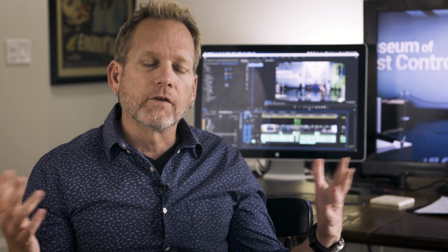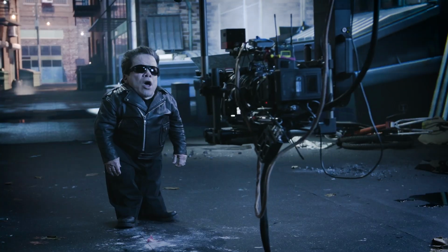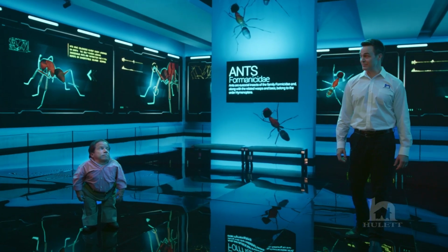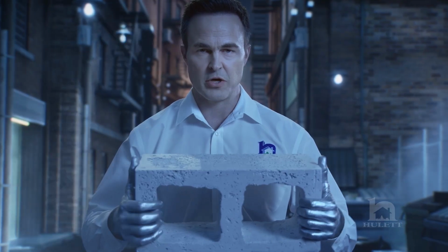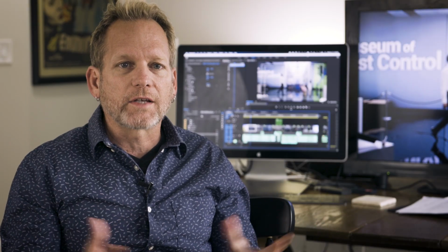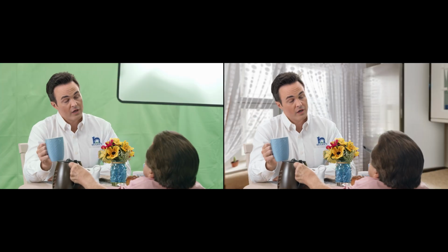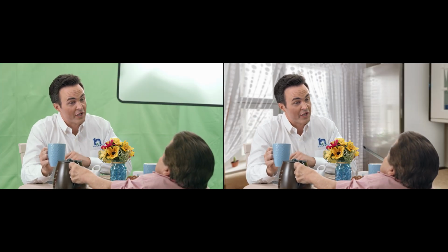The advantage of that is that you have the actual lighting of the environment, lighting the talent and reflecting in surfaces or being part of the background or the foreground or all these different objects, as opposed to trying to do something in green screen and do a key and replicate all that stuff in your post process.